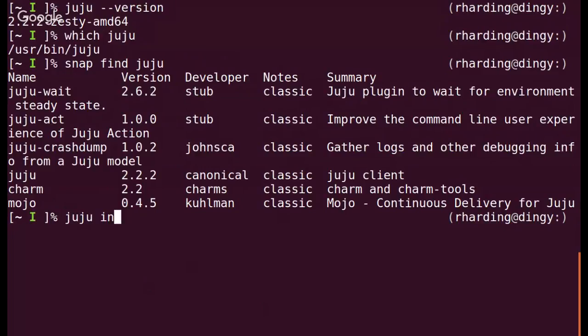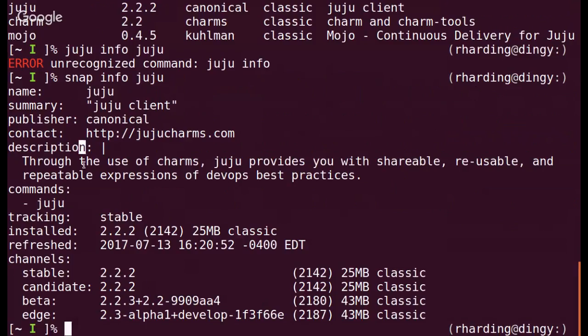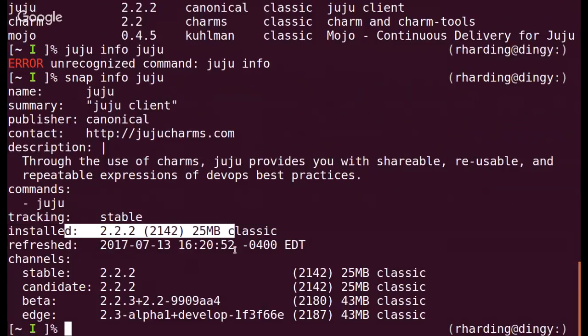But let's ask for some info about it. Oh, sorry. Snap info Juju. I typed Juju way too much. So here we can get the details about the snap. We can see that it's from us, with a contact and website. And we can see that I'm currently tracking the stable channel, and that's what I've got installed. I've got 2.2.2 installed, and when was it updated? Well, just on the 13th.